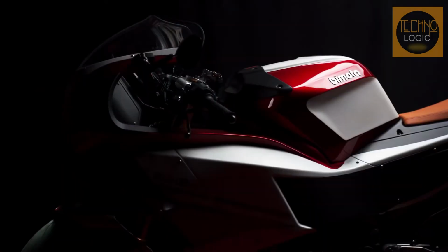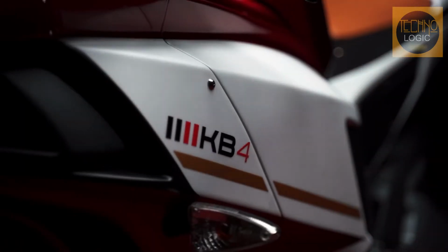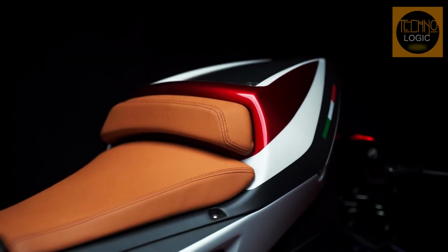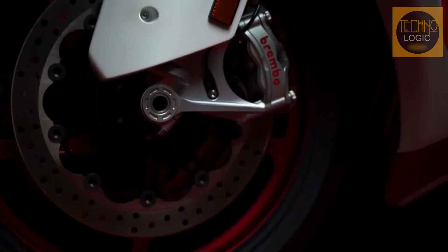And like any Bimota, the bike has its own quirky USP, something to set it apart from the competition. With a conventional front end shod with Ohlins forks, the KB4's wackiness is located at the rear of the bike, in the form of under seat radiators. Great for those nippy winter mornings.